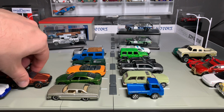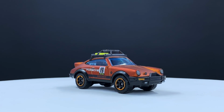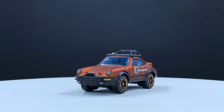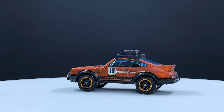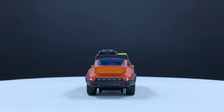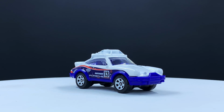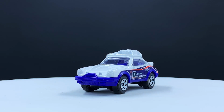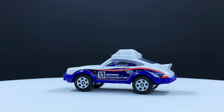Next one, and I'm going to start with this color, but this is the Porsche 911 Rally. Yeah, 1985 Porsche 911 Rally. This is the Toy Fair version in this burnt orange. Remember, we're just talking about the casting. This one was not available to the general public. It was kind of hard to get, but I still wanted to show each color released, or at least most of them. Next, the actual basic version is this one in white and blue. Kind of an homage deco, not necessarily licensed, but rally style deco in blue and white. It has the roof rack on the top, which is kind of cool. So that's the Porsche 911 Rally.